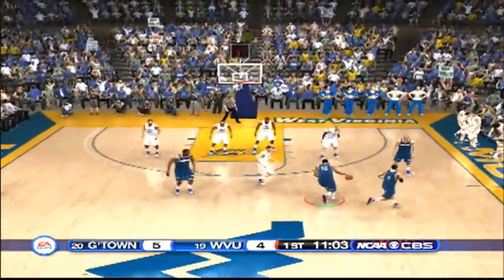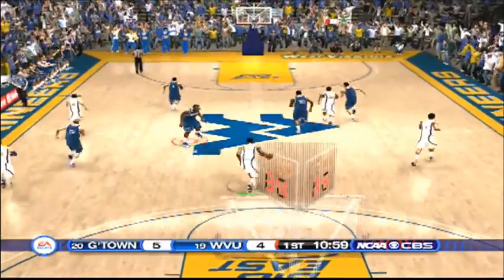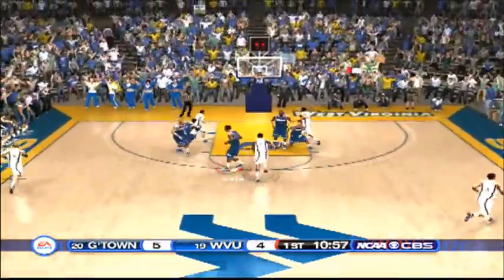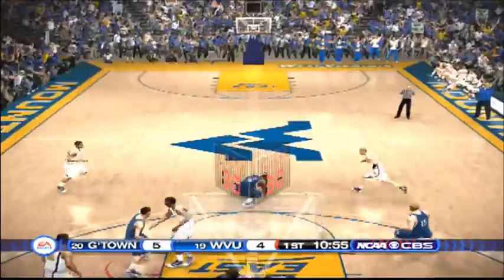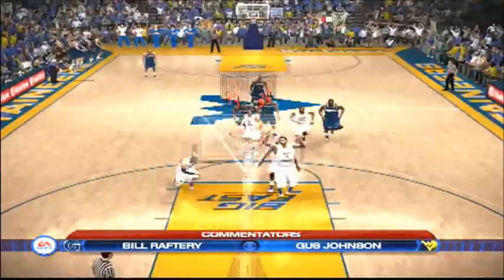Now they work it around the perimeter. Careless mistake there. Now on the run. It's knocked out of there. Blocked. Thanks for joining us here on CBS Sports. Gus Johnson along with Bill Raftery.